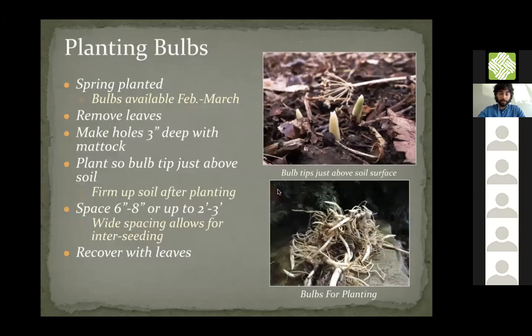So planting bulbs, we covered some of this. Spring is the best time to do it. You can get your ramp bulbs in February, March. Same process in some ways, right? You just want to rake back that leaf litter. In this case, you're actually going to be taking that bulb and sticking it into the ground.